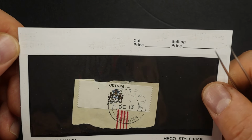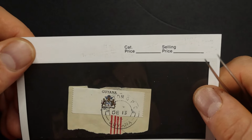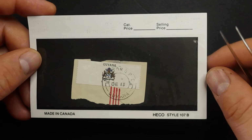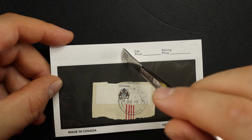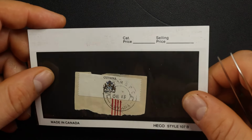It looks like I've reused this stock card like 3 or 4 times. All the stuff I've erased. That's getting your money's worth, guys. For one thing, buy these kind of things in bulk, and then yeah, use pencil so you can erase it, or at least an erasable pen if you want to use pen. That's actually what I do now. So, anyways, cool little piece.